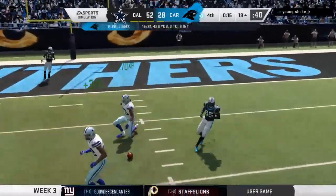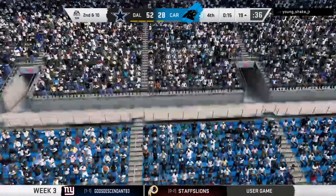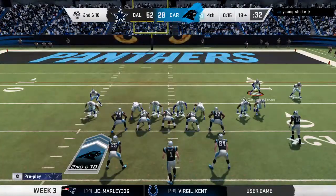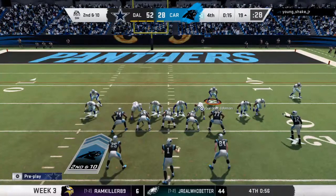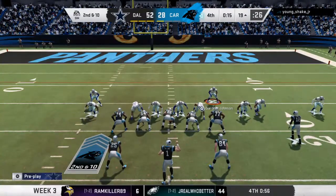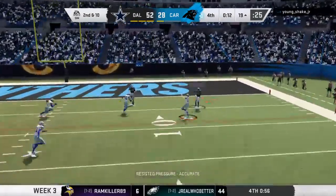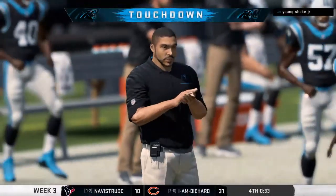Now, meanwhile, a pass that should have been intercepted, but it winds up falling incomplete. He was looking for Chris Godwin that time, but it'll be 2nd down. So now 2nd and 10 after the incompletion on 1st down. Now Williams to throw again. And it's caught. And he'll take this into the end zone.